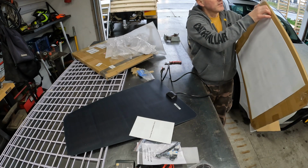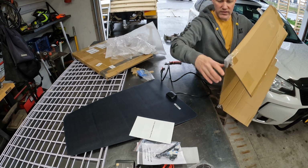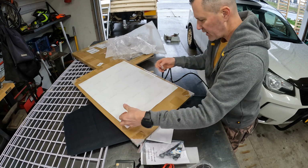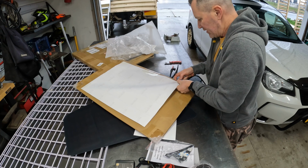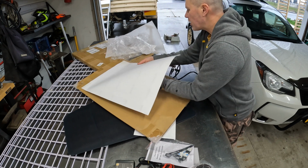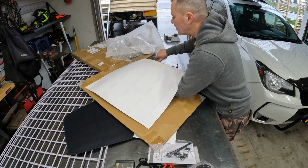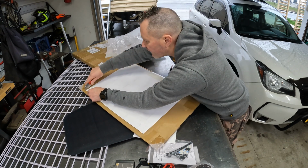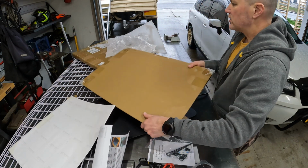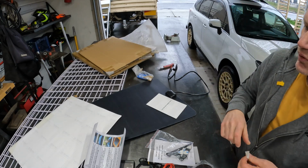Back of the box, lo and behold, we've got our vinyl protection film. And I wish they wouldn't have taped it like this. Really bad idea. Oh, and some more instructions. Okay, lovely. Let me get all this stuff taken apart or opened up and we'll figure it out.